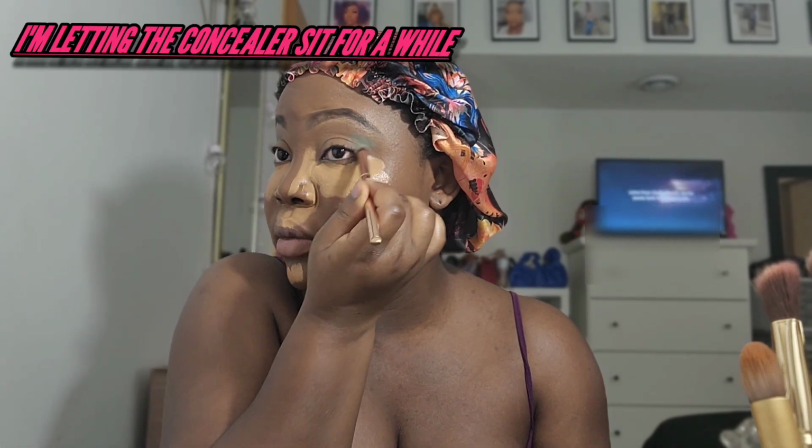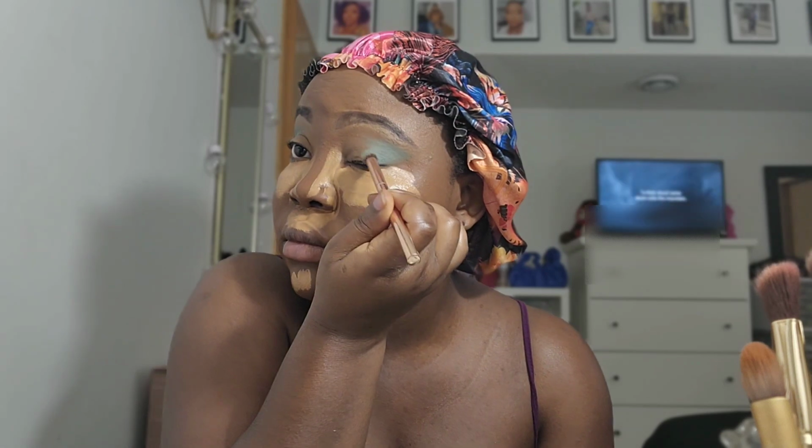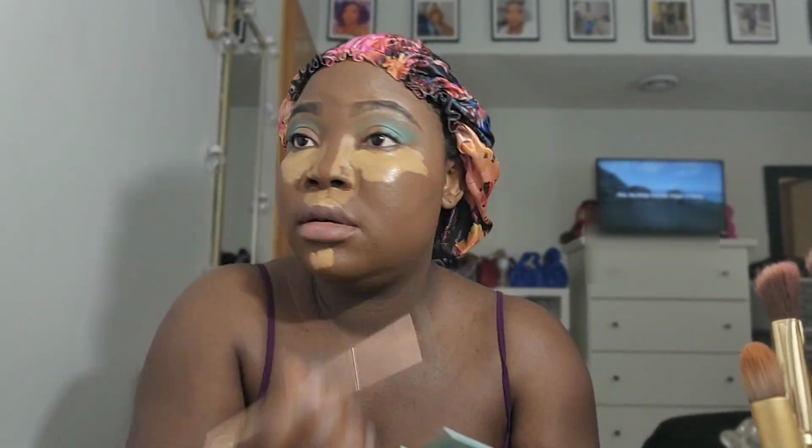I'm kind of just dragging this because I'm trying to create the shape of the eye. Bear with me, it's a little messy. We're just going to pat this right here. This is pigmented. Then again, it's Juvia's Place. The palette is very pigmented. Okay, sorry. Let's go on.